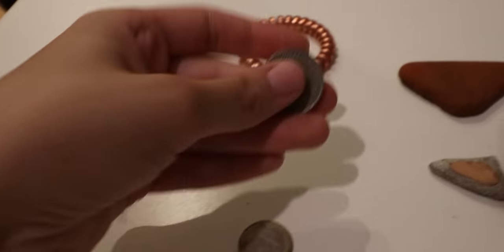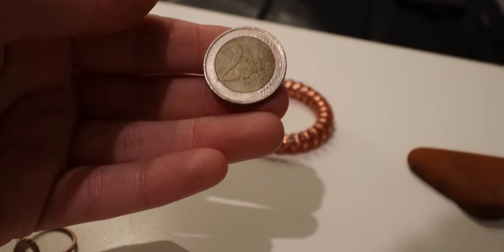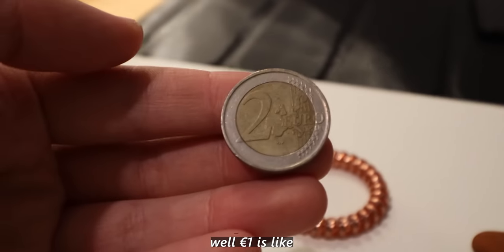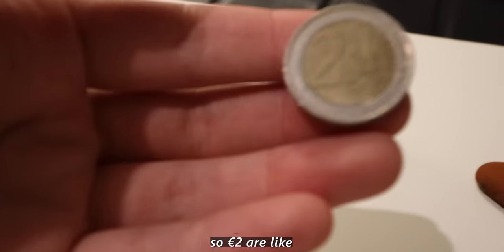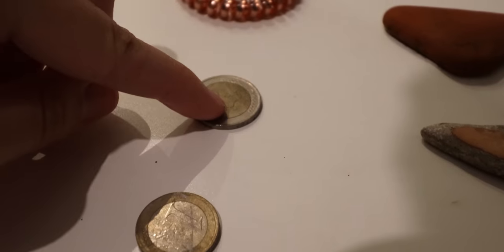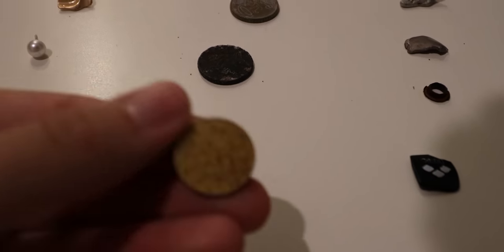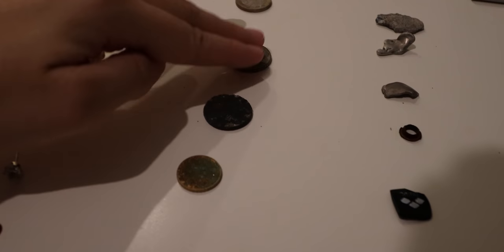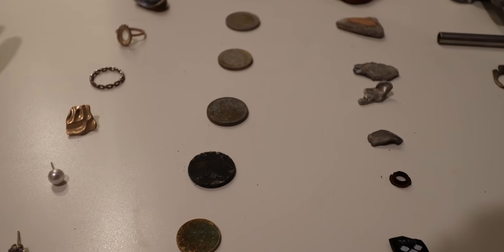One of my favorite things about metal detecting in Europe is the coins you find. In the US, the biggest coin you can find is 25 cents, but in Europe, it's 2 euro, which is about how much right now, Mom? Well, 1 euro is like $1.18. So 2 euros are like $2.36. So I found 2, 3, 4. This one's really old. And this is a 10 cent piece. So like $5. So I found $5. Even though there weren't as many coins in the water as usual, $5 is still $5, guys.